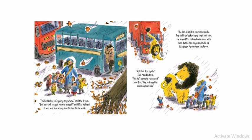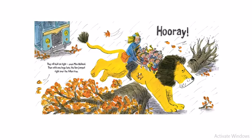The lion looked at them anxiously. The children looked very tired and cold. He knew Miss Holland was cross with him, but he had to go and help. So he tiptoed down from the lorry. "Not that lion again," said Miss Holland. "But he's come to rescue us," said Iris. "We just need to climb on his back." They all held on tight, even Miss Holland.